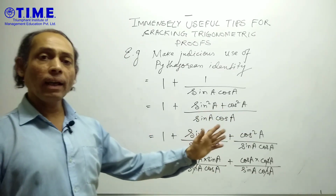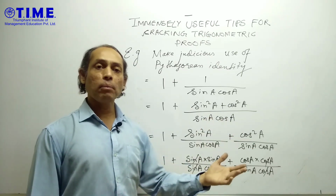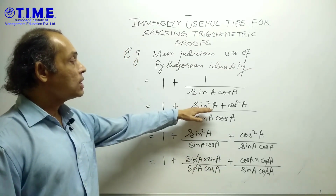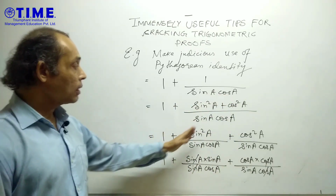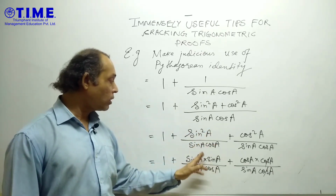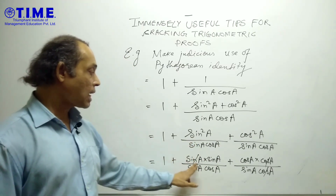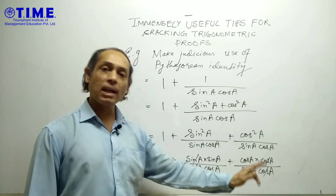Tan A and cot A are ratios of sine and cos: tan A can be written as sine upon cos, and cot A can be written as cos upon sine. So here, changing this to sine square A plus cos square A, we can split the terms and write it like this: 1 plus sine square A upon sine A cos A plus cos square A upon sine A cos A. This is again written as 1 plus sine A into sine A divided by sine A cos A plus cos A into cos A divided by sine A cos A.